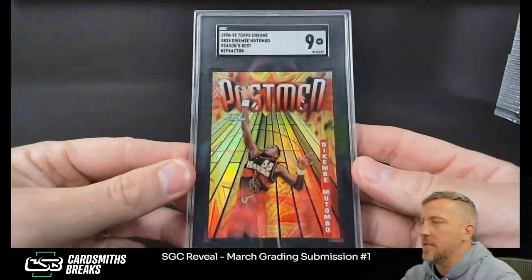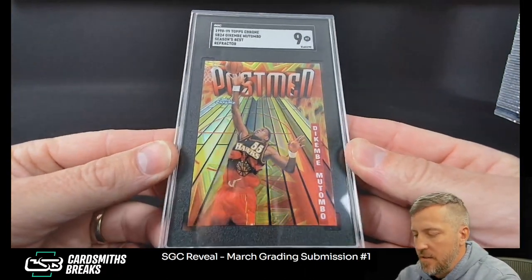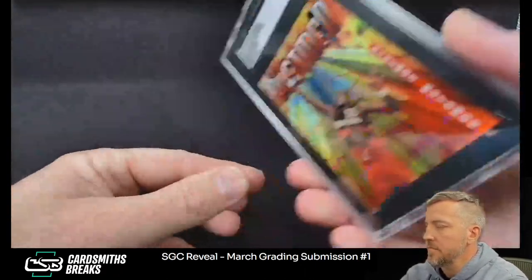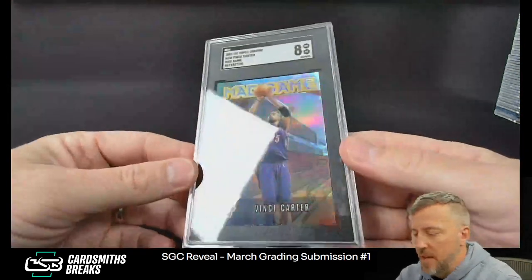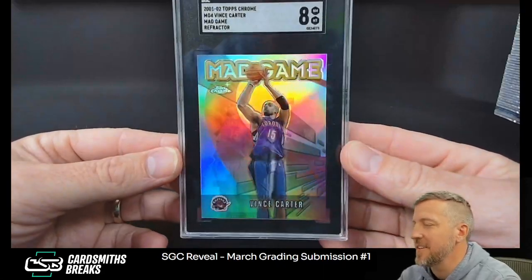Yeah, there's only one relic for Omni this time, and it's probably the best thing in his sub. Matumbo Season's Best Refractor got a 9. Postman. And this Mad Game Vince Carter Refractor got an 8. It's so good.